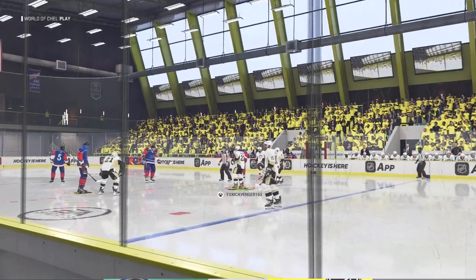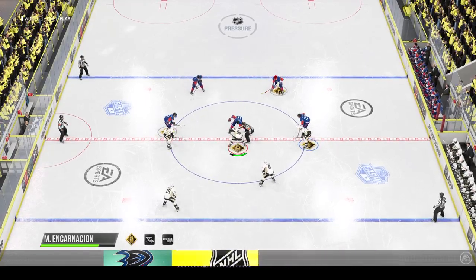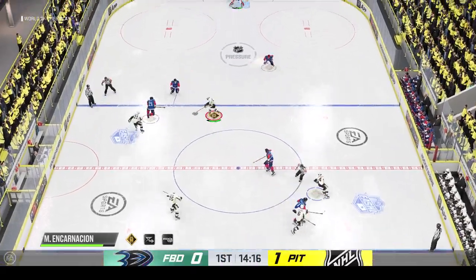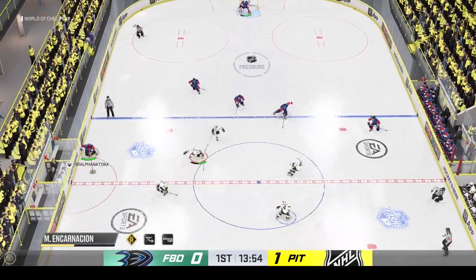Pittsburgh's drawn first blood here in this one by getting on the board first. And that's exactly what you want to do. You want to play with the lead, not behind it, James. And now it's what they do next. They created some energy for themselves. Now it's about continuing to attack and find the back of the net again.